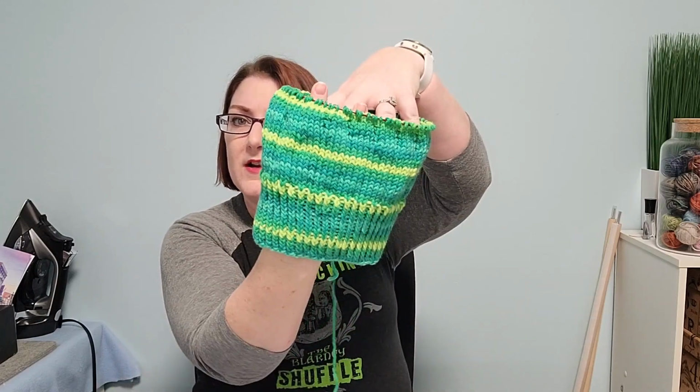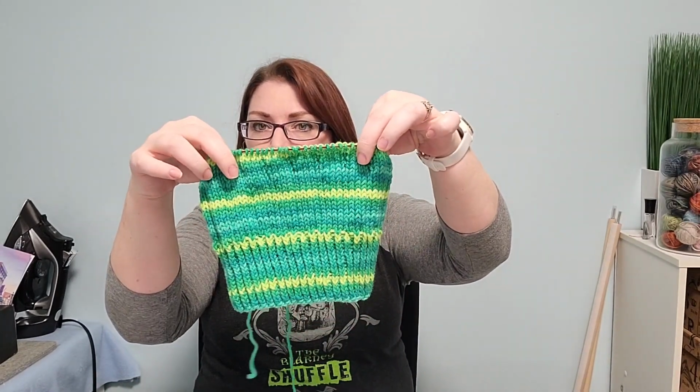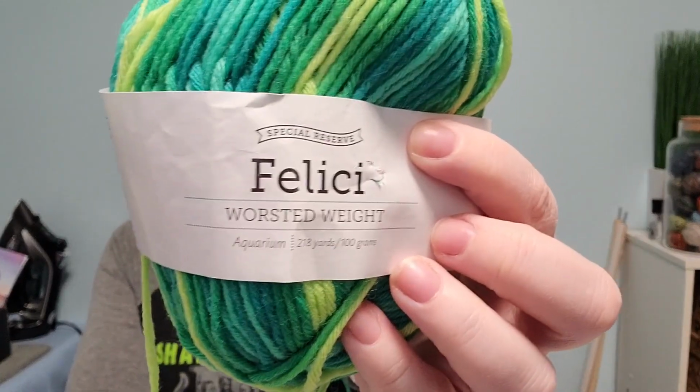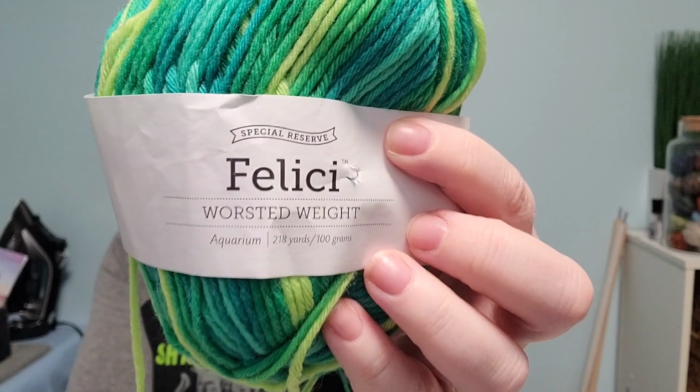And this is, I don't know, maybe my 11th one that I've made total. Maybe more, I'm not sure. So there's where we are. I'm ready to start the decreases for the top of his hat. In case this is your first time seeing this, the yarn is Knit Picks Felici Worsted in the color Aquarium.